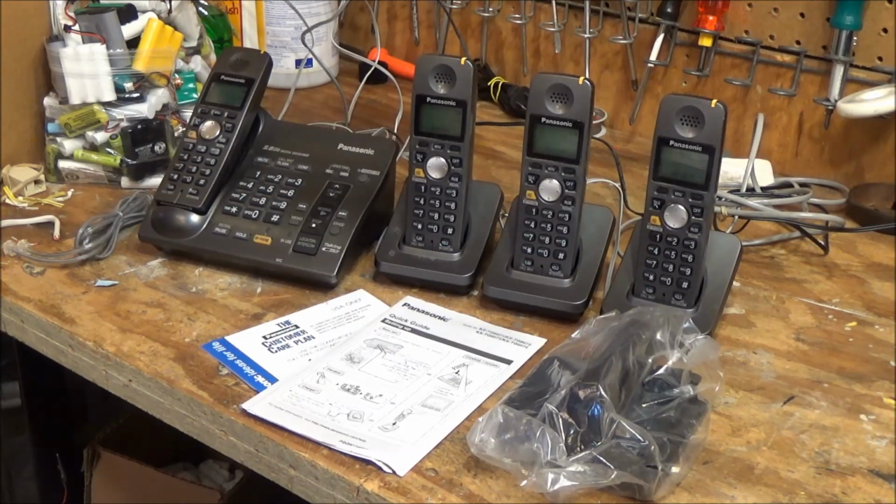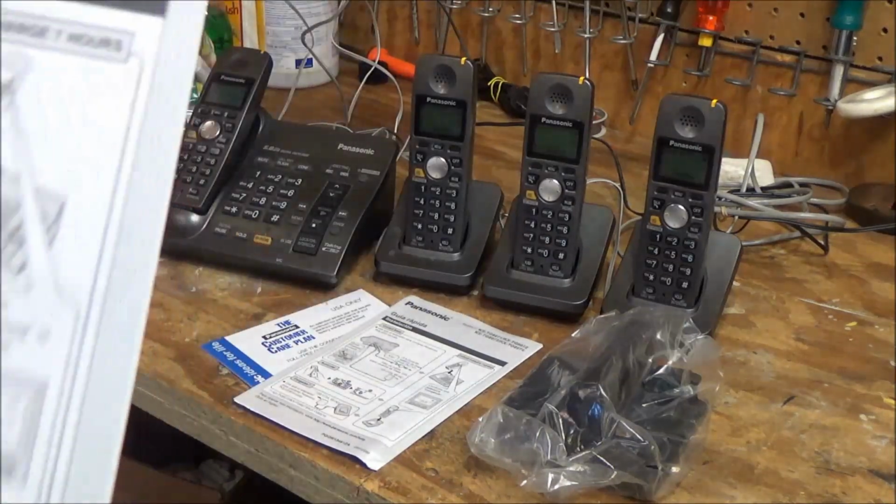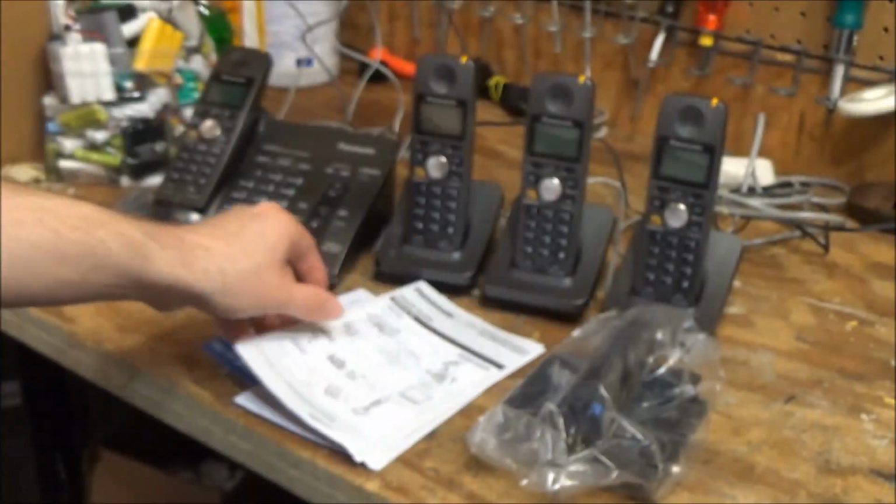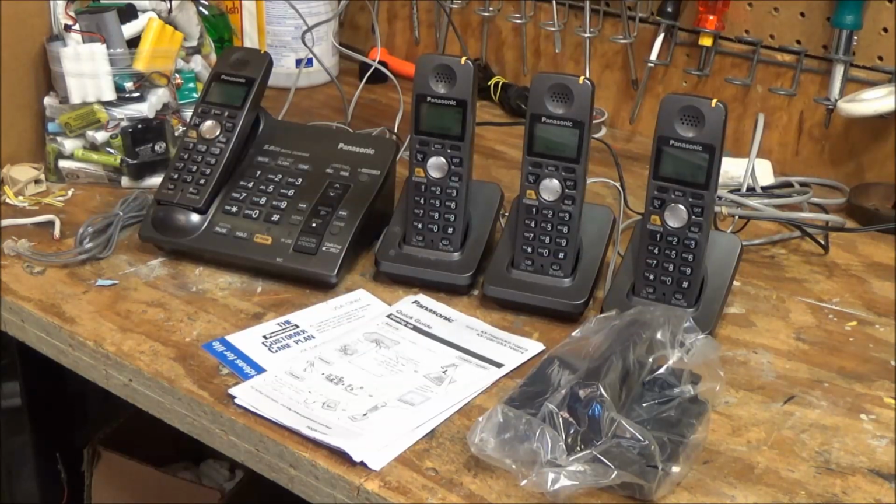Hello viewers, here is a set of Panasonic 5.8 GHz cordless telephones. These are model KX-TG6074, and these were very good phones, and they still are really. These were true 5.8 phones in the sense that they were 5.8 GHz both ways, and very well made phones, good quality set. I think this era of phones, both from Panasonic and Uniden, produce some of the best quality phones that are out there.